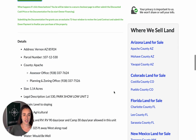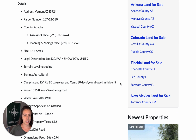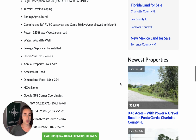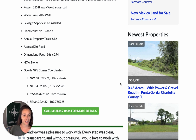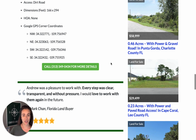Under the pricing, you'll see property details. We have the parcel number and the county office numbers, if you wanted to ask them anything. Legal description, zoning, RV and camping is allowed, yes. Power, we saw the power lines were about 300 feet away along the western road there. Not in a flood zone. Annual property taxes, $12 a year for an acre. It's not bad. That's like a Big Mac meal for the whole year. We have dimensions and corner coordinates to help you navigate.